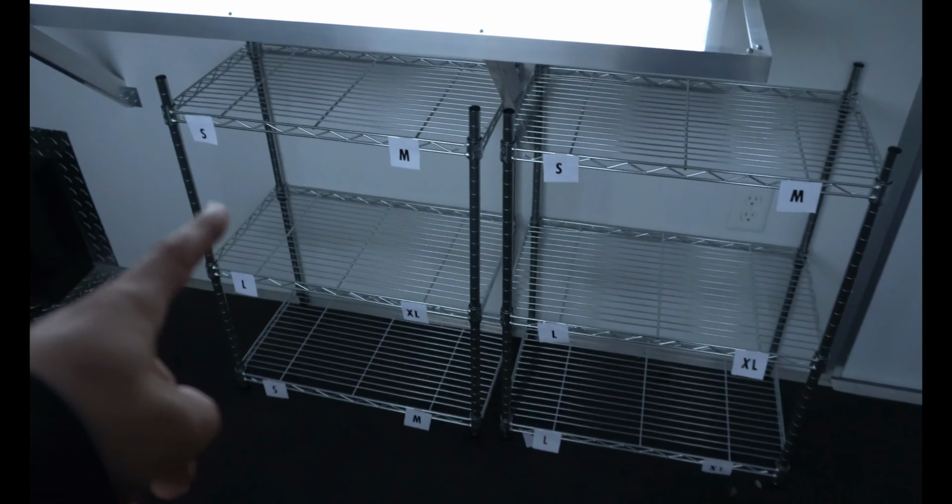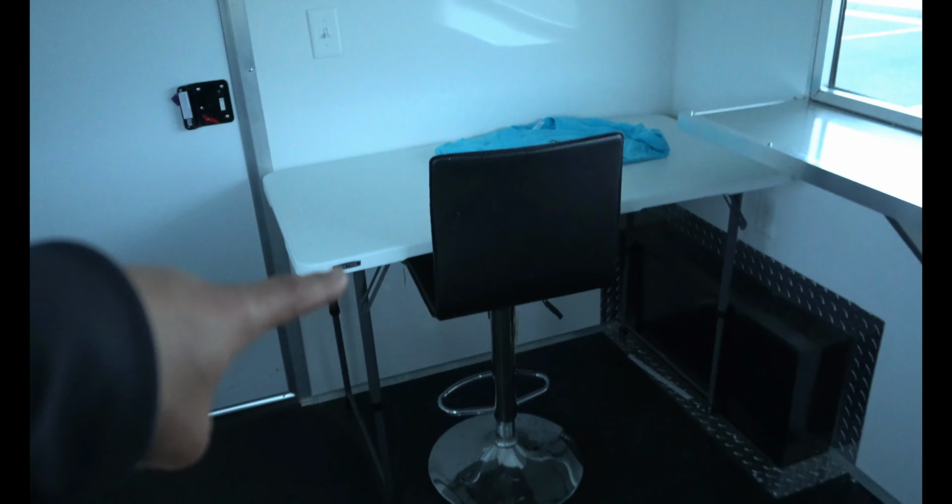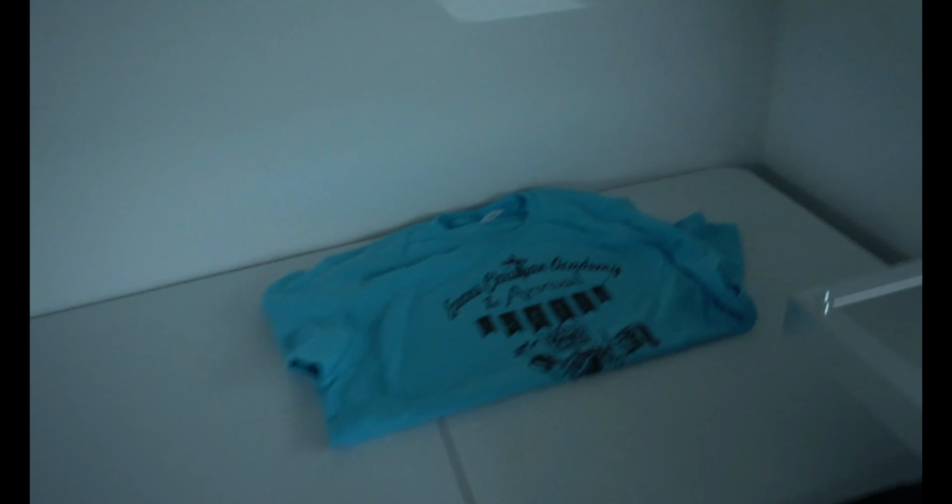If you can see, this weekend when we did the show, we had a bunch of different shirts on here, nice and folded. And then we got a little folding table right here, so that after we press it, we have bags, we have stickers, we fold it, we bag it, and then we put our sticker inside of it. All right, so that's basically it. That's gonna be happening right here.